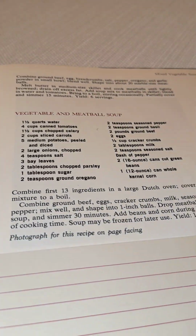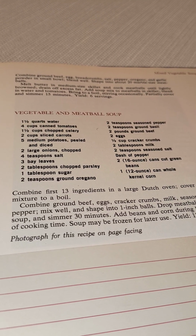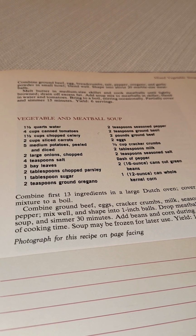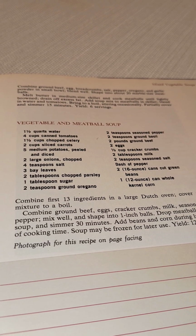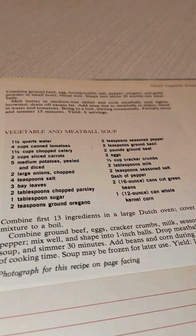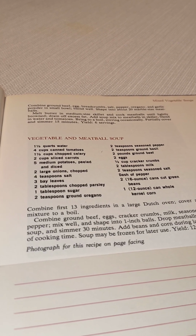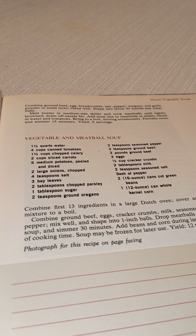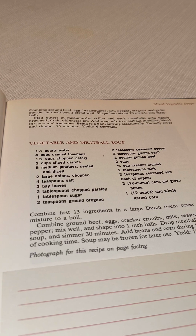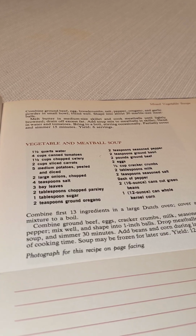I found this recipe. This is vegetable and meatball soup. This looks very interesting. The only thing is this is for a very large batch of soup. So I think I'm going to cut it in half, pare down on it, because it's only myself and sometimes my son that I'm feeding. Soup does stretch throughout the week, so this is a very economical thing to do. Soups are good for you, and you can mix meat. You can do a soup with just about anything, leftovers included.